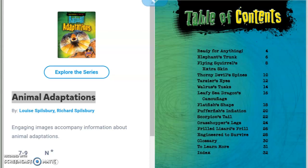Animal Adaptations by Louise and Richard Spilsbury.